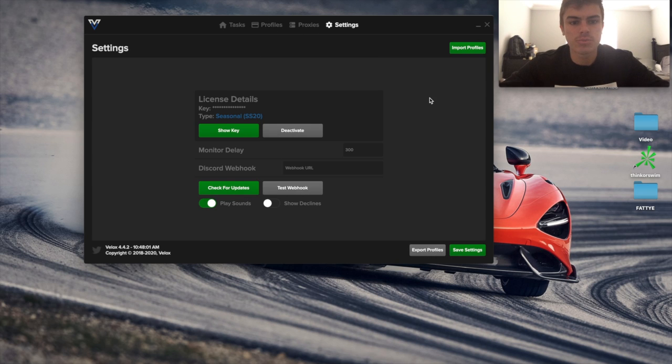The settings, super basic. Like I said, the renewal keys are seasonal. So this is for spring, summer 20. I'm not going to show the key, obviously, and I'm not going to deactivate it either. Monitor delay. All these settings that you need and everything will actually be in the Discord, which you will get access to, the Velox Discord.